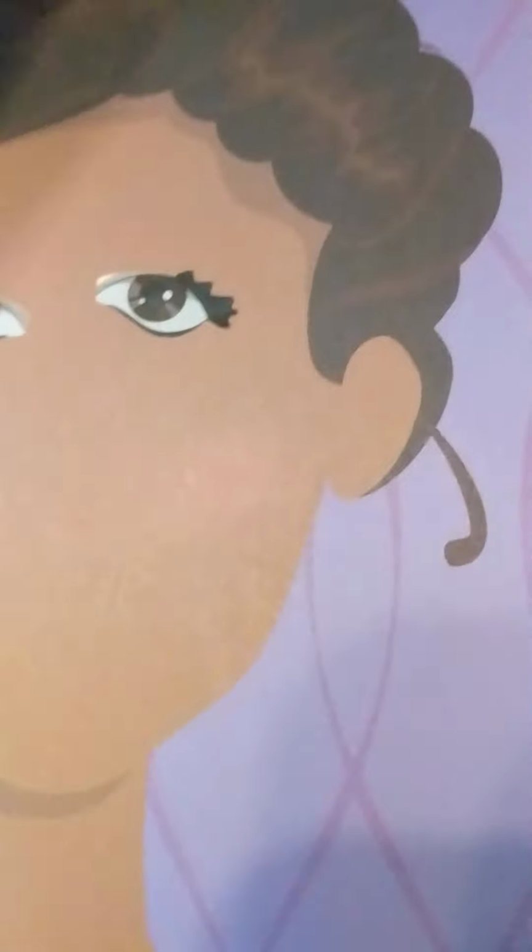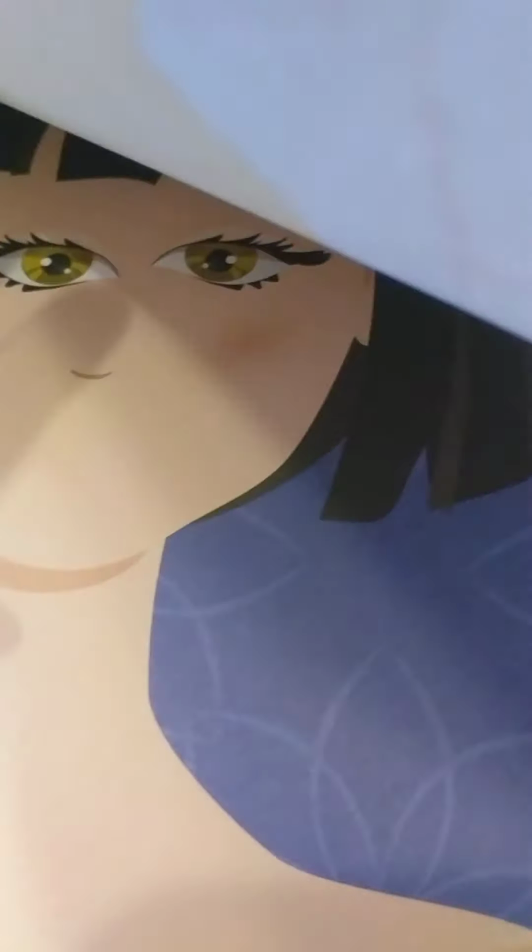We got her. Sorry guys, this book is crazy. We got her. She has pink lips, that's why it's kind of hard to see her lips. Wait, she has a pink nose then. We got her. We got her.